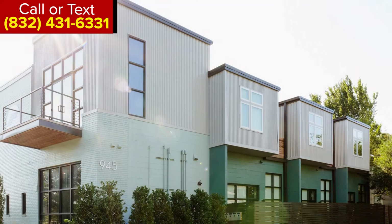So let's say there are 100 units in the condo project. 10% or less has to be the current amount of FHA approved properties. If it's more than that, then you can't do a spot approval. If it's less than that, you can. And those are the basic requirements for a spot approval.